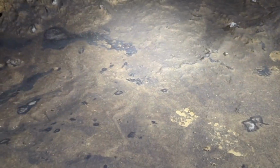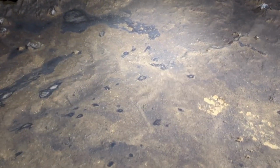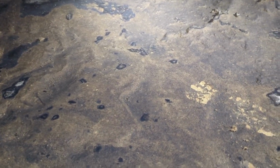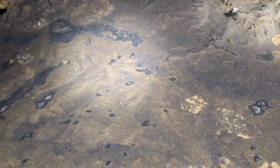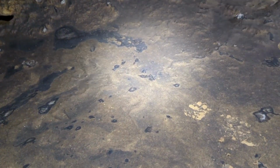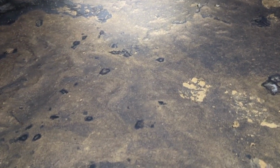Yeah. So I know it's kind of hard to see, but right here, that's a footprint, a bare footprint from when the Native Americans were in this cave. Now there's some more we're going to show you as we get further in, but we've actually never noticed those right there until today.